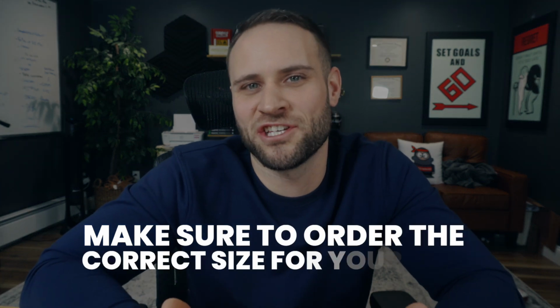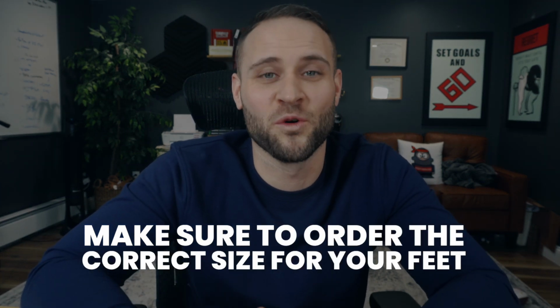One of the things, though, that some people sometimes get worried about with selling shoes is if they ever run into any size issues with their customers. Obviously, when you are selling print-on-demand shoes, making sure that your customers are ordering the correct size for their feet is going to be super important.